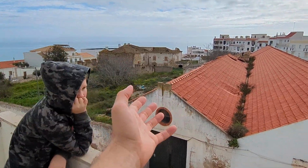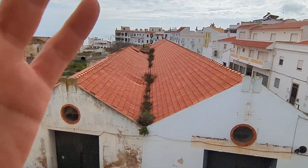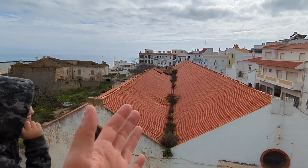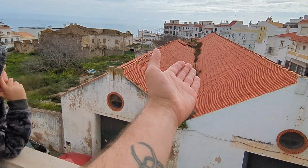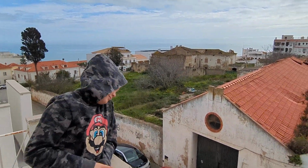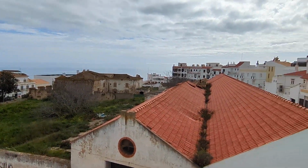So this is something that maybe most locals won't tell you. And honestly speaking, the reason that most locals won't tell you what I'm telling you is because this is exactly how they build roofs here. You can see with your own eyes, this is how they're building roofs here.